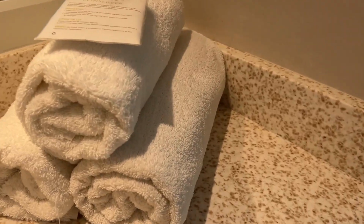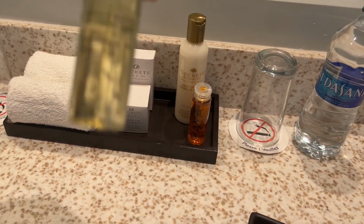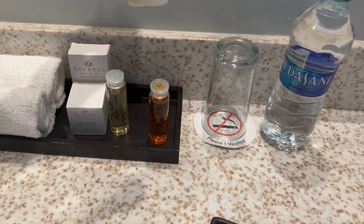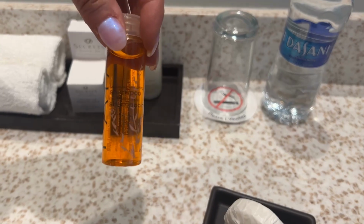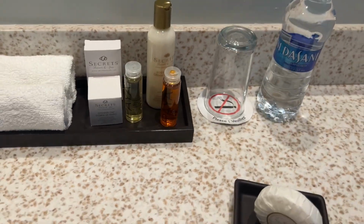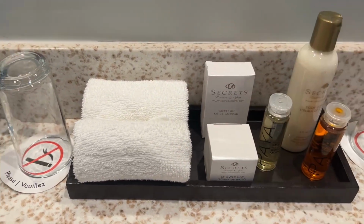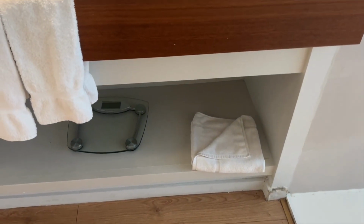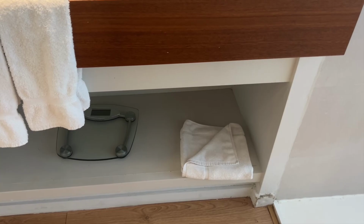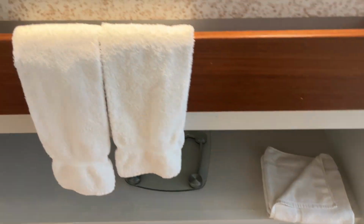You've got your towels, and then you've got some waters here with some shower gel and body lotion. That's a really large thing of body lotion. And then shampoo, which is really nice because we did carry-on only, so we brought minimal. And then a bar of soap. Got a shower cap and a vanity kit, a couple of washrags, some glasses. They have a scale down here because who does not want to weigh themselves when they are at an all-inclusive resort where you're eating all the things? But if you do want to weigh yourself, there's one right there.